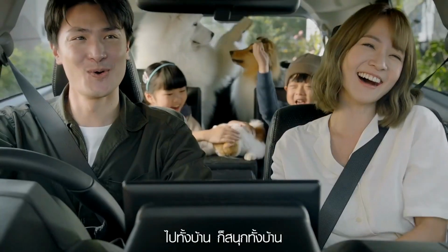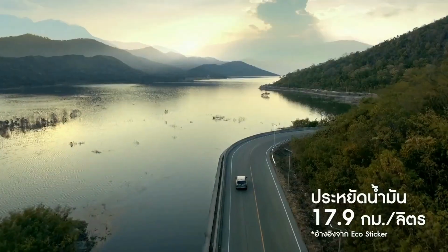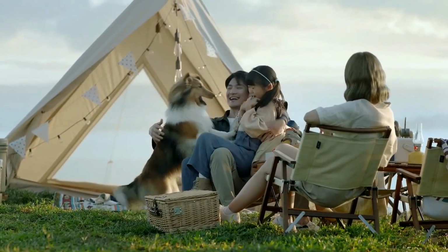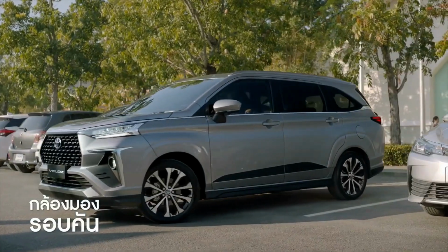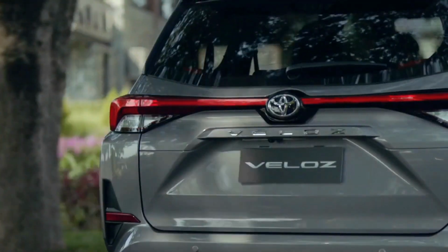Now the pure monocoque replaces the semi-ladder frame unibody chassis. The drive system was switched to the front wheels, FWD, to replace the rear motion, RWD. Veloz is the top trim with a classy makeover. The Toyota Safety Sense, TSS, feature is embedded.